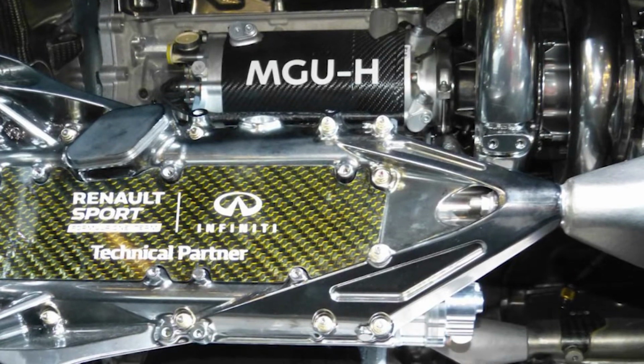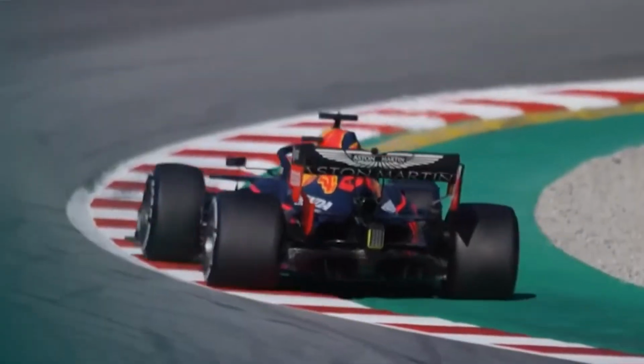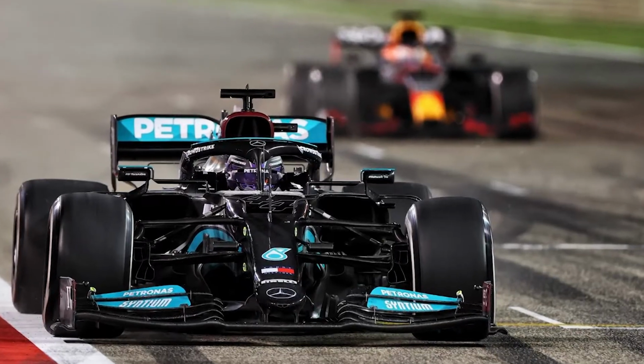Importantly, the electricity generated by the MGU-H can be used directly to power the MGU-K, adding to the 33-second maximum that can be used from stored energy each lap. That means that the more electricity the team can generate from the MGU-H, the longer they can use the electric power boost.